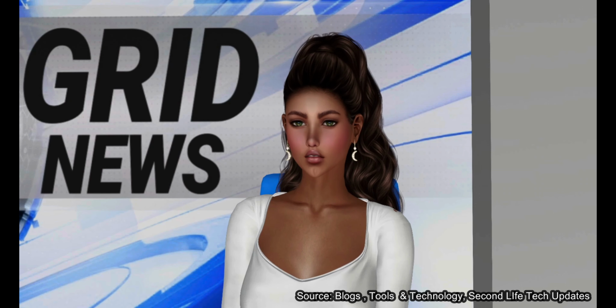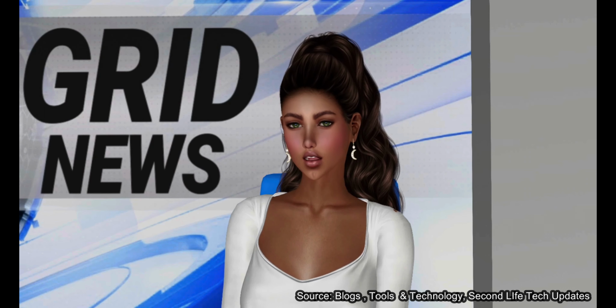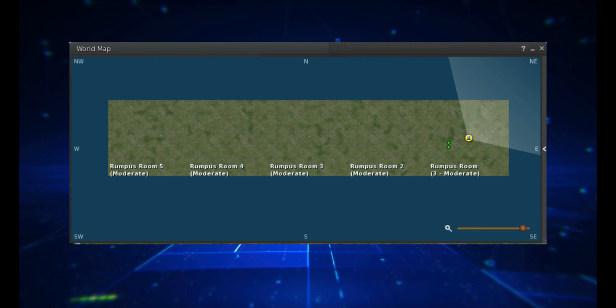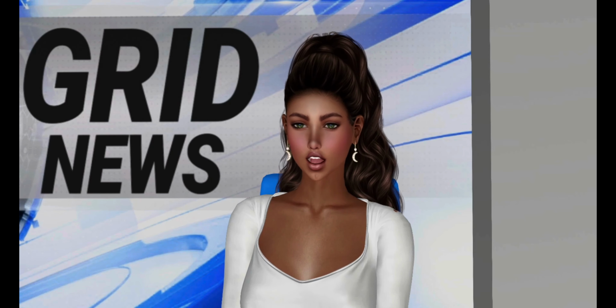Nevertheless, you can begin constructing with GLTF PBR materials today. At present, support is limited to a select few regions that have been carefully chosen. If you wish to experiment with materials in a sandbox environment, you can visit any of the following regions: Rumpus Room, Rumpus Room 2, Rumpus Room 3, Rumpus Room 4, and Rumpus Room 5. For more technical support, please file a JIRA with Linden Lab, and look for the viewer in our video description for downloading purposes.